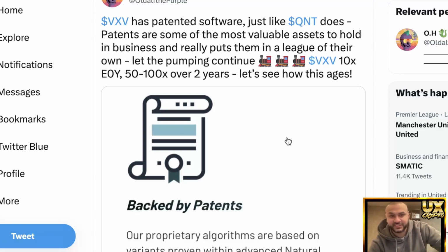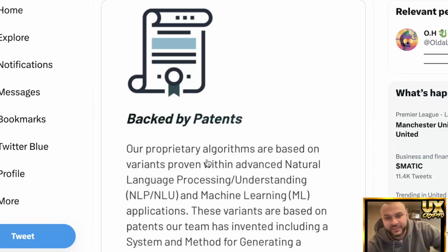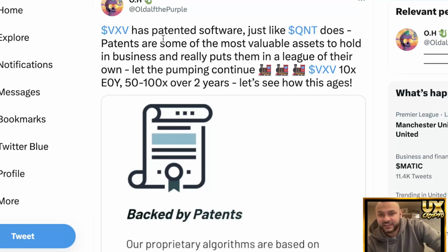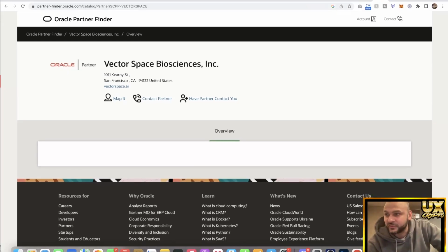So here we are. This is the patent, right? So they actually do have a patent. It's backed by patents, and their priority algorithms are based on proven advanced natural language processing and understanding. I'm not going to read all of this, but NLP, NLU, and all of that fun stuff. So they actually do have a patent for their technology, which is really cool. And this guy here, he's pointed this out. He's saying, just like Quant does, they have it, and he's got a little price projection. But I will show you a price projection in a minute, and I'll let you know what I'm thinking about this one. They're actually an Oracle partner, so Vectorspace Biosciences linked to Oracle. This is actually on the Oracle website. So you can definitely see that these guys are serious about what they're doing.